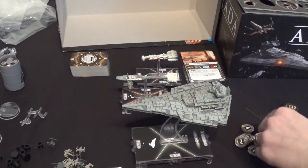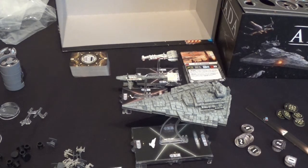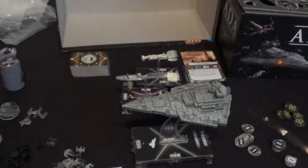That was weird. So the flight discs for the squadrons. Okay. I assume there's assembly instructions here. So far I've been doing it ad hoc. Alright. So it tells you to put on the discs and stuff onto those bases. Well, I'll do that first.